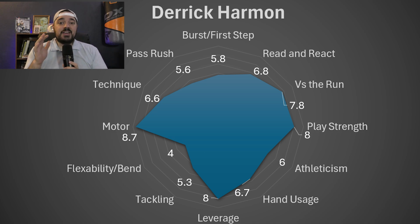All right. Now, I have an ideal landing spot for him, but we'll talk about that a little bit later on. What I want to talk about now is that combination of the ability to stop the run, like I mentioned, and rush the passer. To me, this is the best player in the class when you talk about the blend of both.